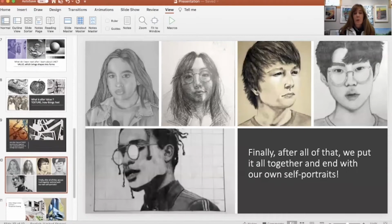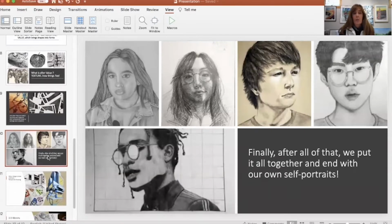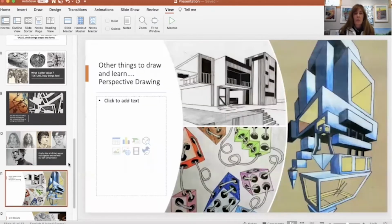Portraiture drawing would be next. We've got some beautiful portraits here that students of mine learn have first of line, and then value, and then texture. It all comes together to make a portrait or self-portrait. Next, you could be learning about perspective and how buildings and different space areas are made. Here you'll see some examples of perspective drawings.